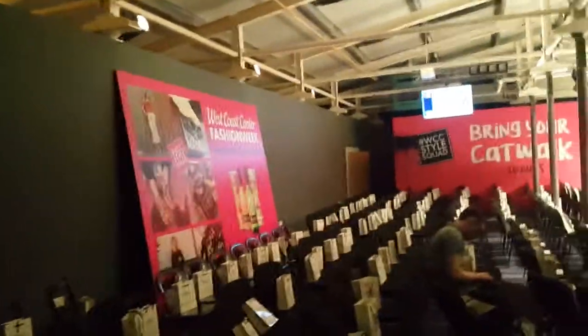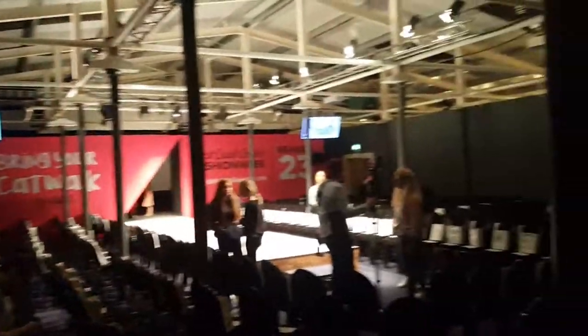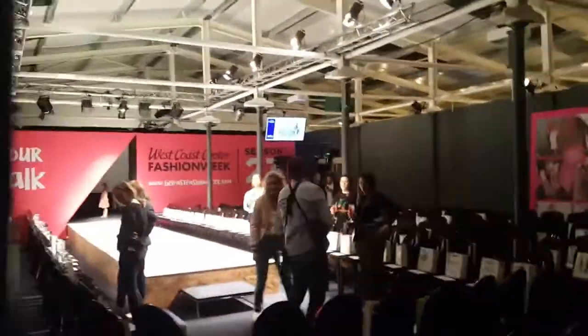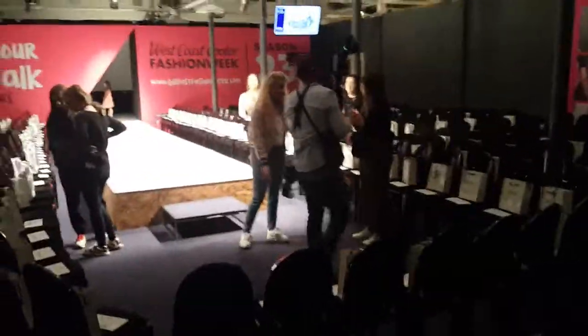So how exciting is it? We've got our massive, massive billboards up in the showroom and they look incredible. This is where all the magic happens. This is the amazing runway.